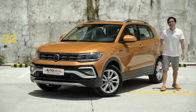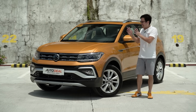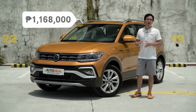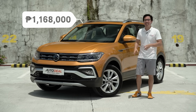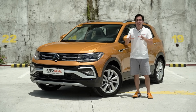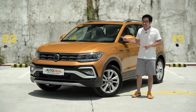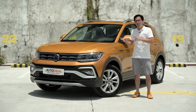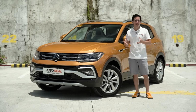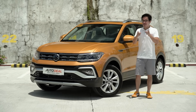The 2021 T-Cross starts at 1,068,000 Philippine pesos for the S, and then this SE variant is 1,168,000 Philippine pesos. Now at that price range, you've got a lot of options in the market, but if you want a car that's definitely unique inside and out with great fuel economy, then this is your choice. But between the two, the S and the SE, only 100,000 pesos difference, I'd probably lean towards the SE because you do get more safety equipment, a better infotainment screen, and a panoramic sunroof. No guesswork there.